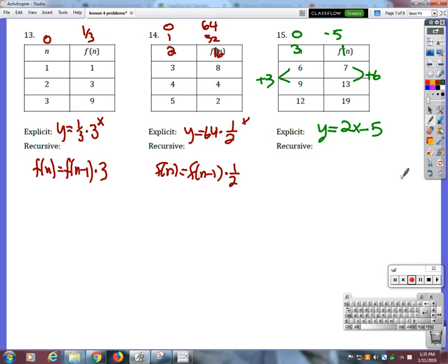Okay? And then in the recursive world, what are you doing every time to get the next one? What'd you say? No, I'm not adding 6. I'm adding 6 every time I make a jump of 3. Right, adding 2, yeah. Because I always want to know what am I doing each time, not every 3 times.